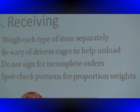And then spot check portions for proportion weights. If you're ordering a 3.5 ounce chicken breast, you want to make sure they're all about 3.5 ounces and not four ounces or four and a half, because that's going to affect your yield. You may have ordered 200 pounds of that, but if it's a bigger weight per product, you're not going to get as many pieces of chicken, and you're going to be like, I'm 40 pieces short. What happened? That's what happened. The weight of that product was too big.